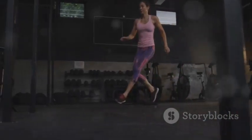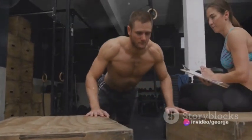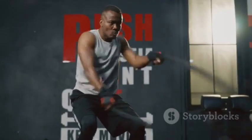To summarize, starting with calisthenics involves understanding your body, mastering the basics, gradually increasing workout intensity, listening to your body, and staying consistent. It's a journey that requires patience and perseverance, but the rewards are well worth the effort.